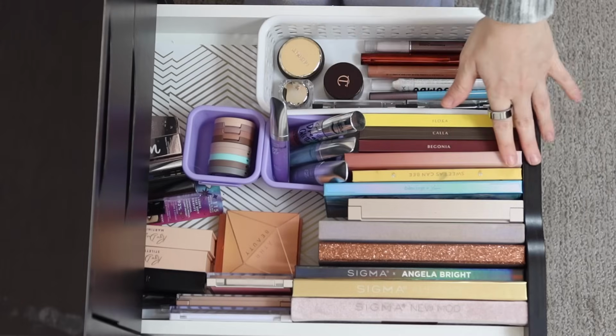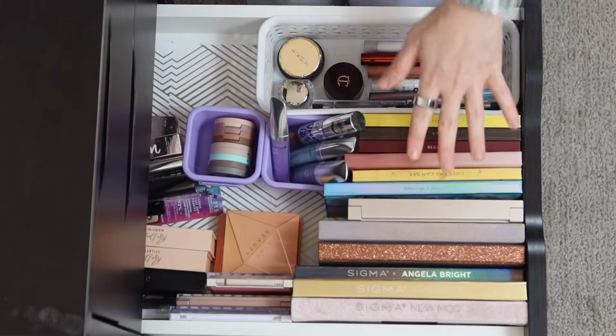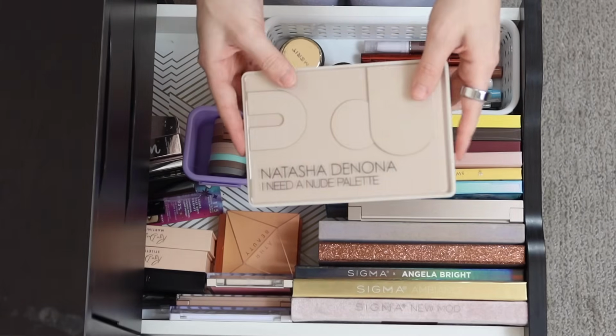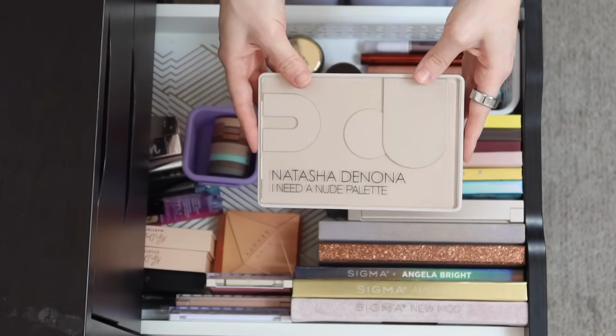Okay, so starting out with this drawer, I have two drawers where I store palettes. This is the first one. Before we get into these, I want to go ahead and put this one in the palette basket. This is the Natasha Denona I Need a Nude palette.